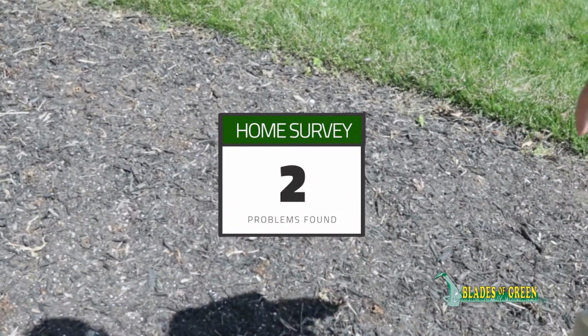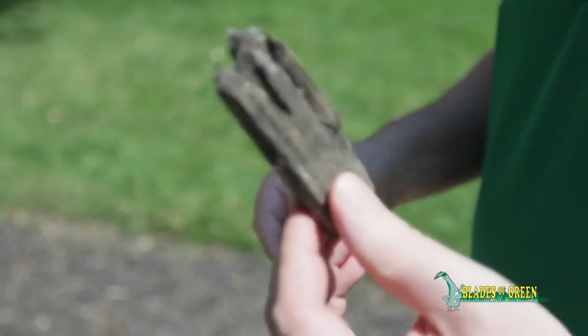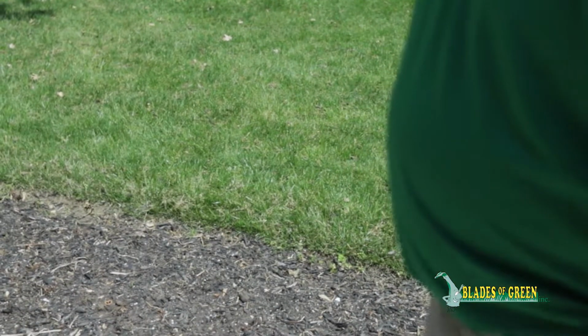As we continue on, for extra money, they've dyed it. Well, how do they get that dyed? Well, they dye wood. And what do termites like? Wood. Termites like wood. So it may seem like it lasts longer, but I highly recommend you get a shredded bark mulch or anything that doesn't have wood in it, okay?